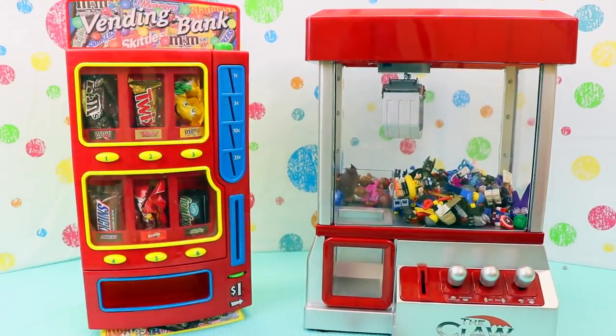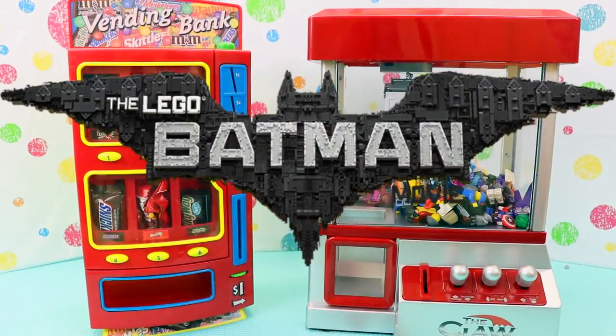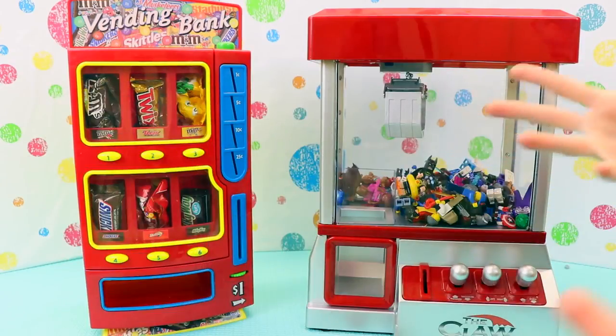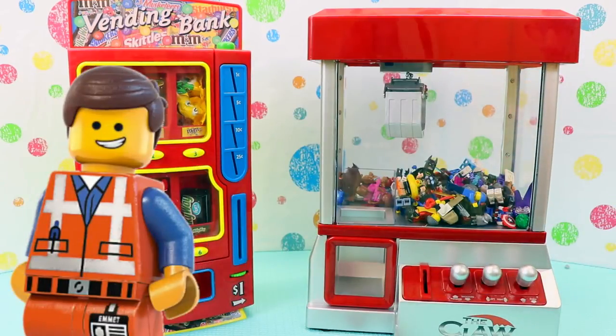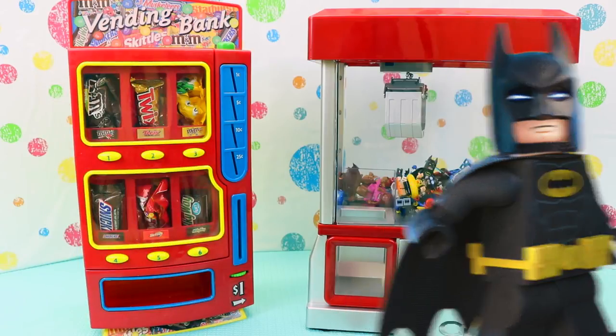And Spidey also. And today we are celebrating the Batman Lego movie. So awesome. Yeah, it comes out this weekend. I'm so excited because I love the Lego movies. Like the Lego M&Ms movie, that one was awesome. And Batman's hilarious. So I'm so excited.